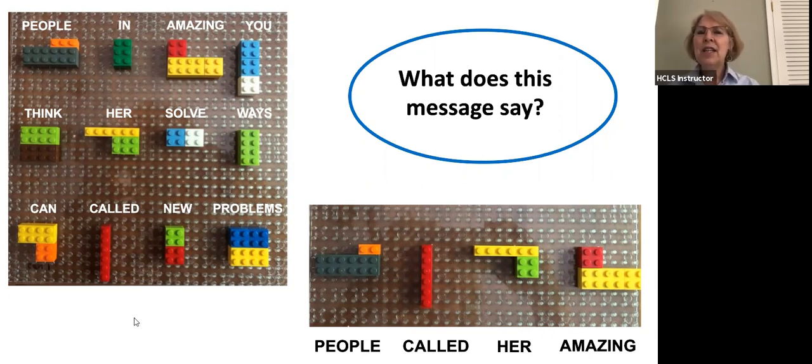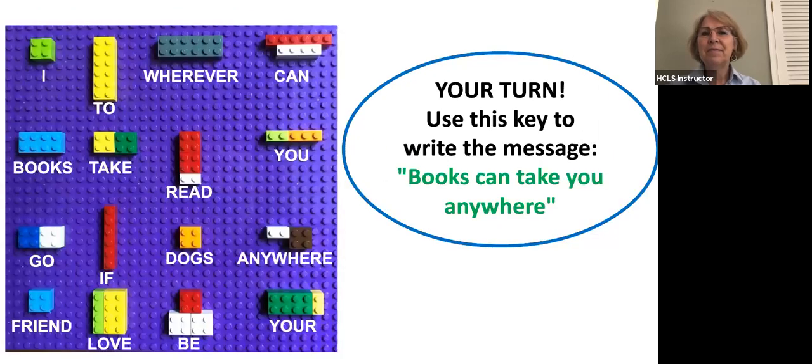Okay, so now you see how it works. You use a substitute, a particular symbol, in this case with Legos, to represent a word, and then you're spelling out a message in a secret code that only somebody who has the key to the code can figure out. So maybe you can have fun sending some messages back and forth with family members or friends. Are you ready to try writing one yourself?